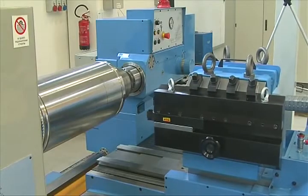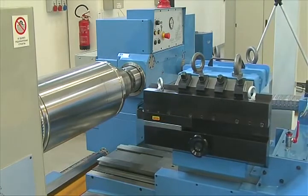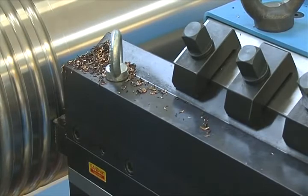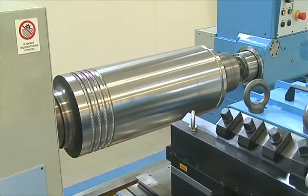In general, lathes are provided with a fixed heavy-duty turning saddle with universal tool holder suitable for up to a 60mm tool. Turrets with multiple positions can also be provided upon request.